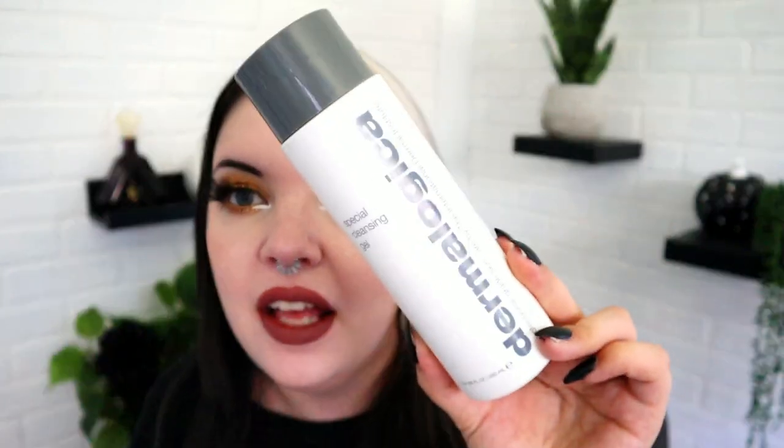Lastly, let's talk about a cleanser, because cleansers are good at getting all the sweat and dirt and makeup seeped in your pores during the summertime. This is my favorite cleanser. I've gone through 3 of them so far. This is the Dermalogica Special Cleansing Gel. I love a gel cleanser, or a water cream based cleanser, because it's so good at getting into your skin and washing it out. It feels cooling, it feels refreshing, it's very nice.